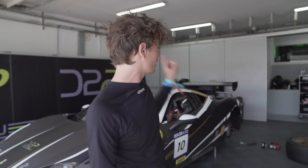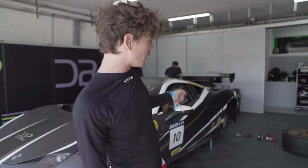Right, so now we are changing the tires because the tires are already dead. So, a full new set of tires. Also changing the brake pads because they're pretty dead. So changing everything now. And while we were doing that, we found a little problem with the rear suspension.